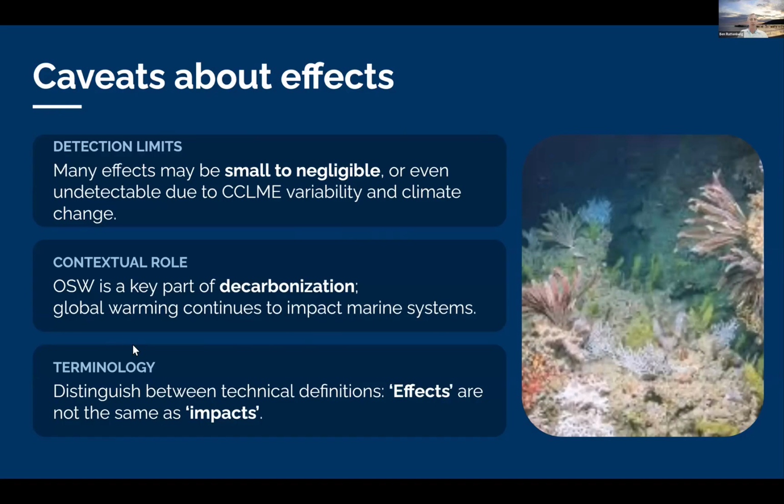Some of these effects may be small and they may be negligible, and many of them are likely going to be undetectable due to the incredible variability in this ecosystem that is inherent in this system, as well as the new variability and changes that we're introducing via climate change and global warming.